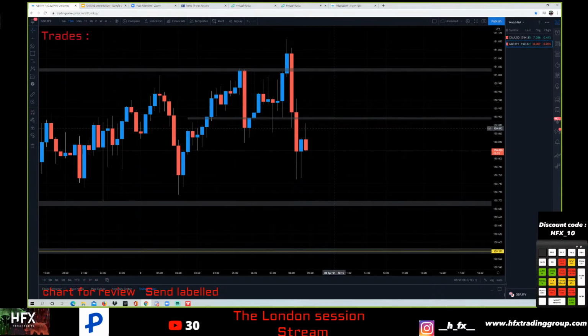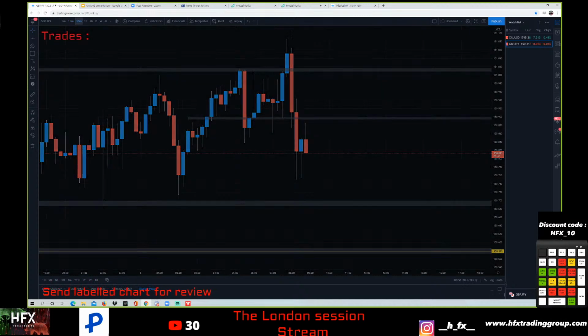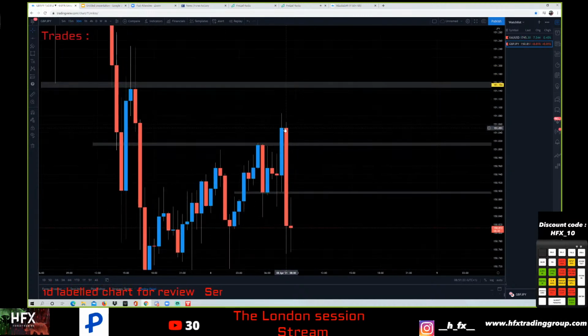If price continues up, would you say your target is the body of the resistance candle or the wick? So my target would be the body right over here at 151.050. And then if I look to take further positions up, I'll be looking at my previous targets. So this would be one target there. Next target would be there, 151.144.